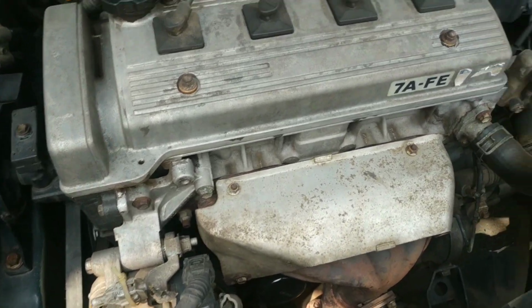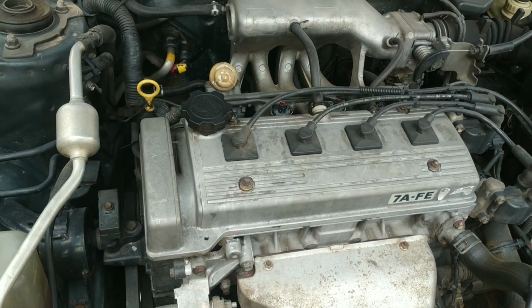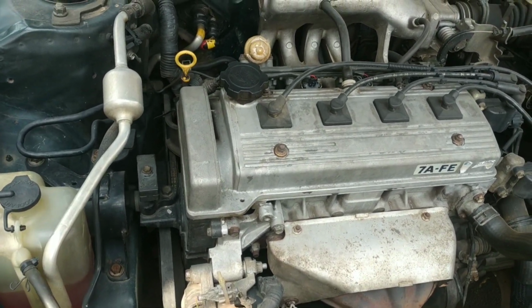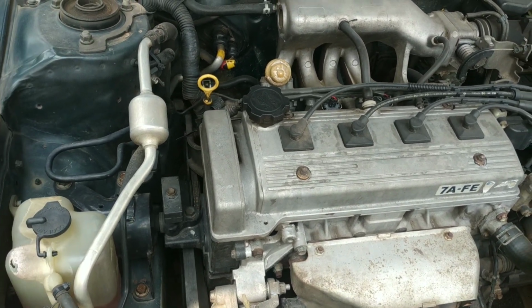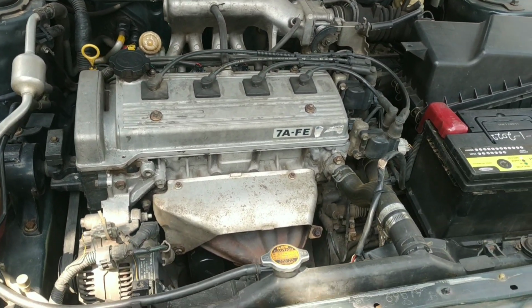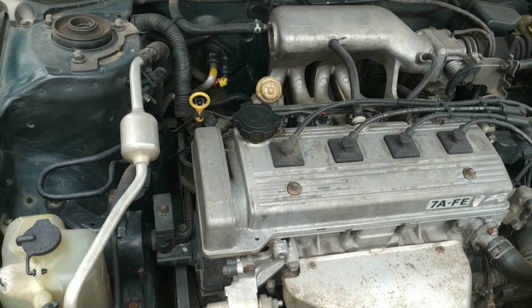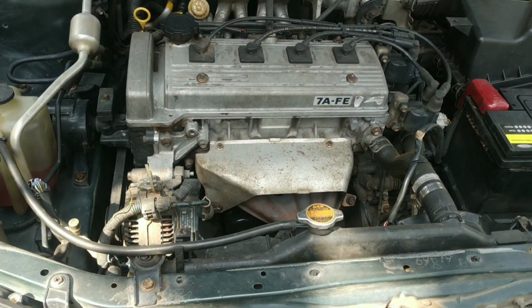Never had the engine replaced and still runs very good. Doesn't burn oil or smoke. Still has lots of power. The power steering pump is still the original pump. The alternator is still original. The air conditioning compressor is also original. Never had any problems with them, and they still seem to work very fine.